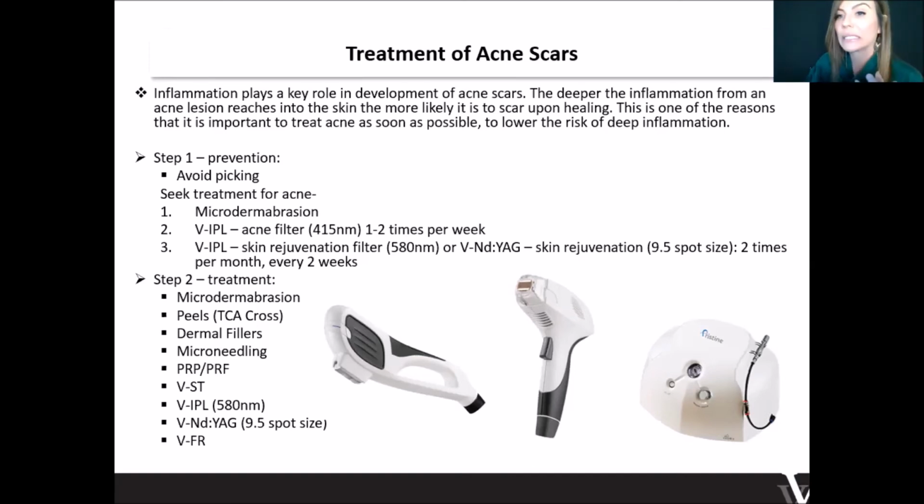We'll just do the VFR once a year so you don't have to go through the downtime and all of that, which is not a lot of downtime. Of course, it's just social downtime, but they went through it every month and it's like, oh, I don't want the social downtime anymore. Okay, we'll do it once a year, but every month or every 3 months or every 2 months, however you guys want to do it with the patient, you'll come in for microdermabrasion, exfoliation, and skin rejuvenation.